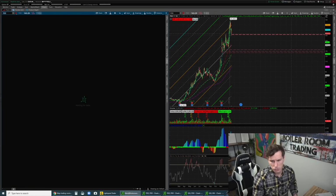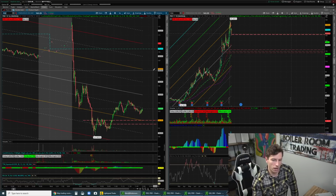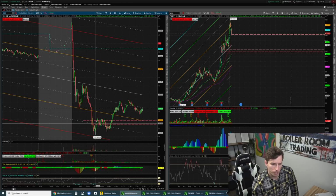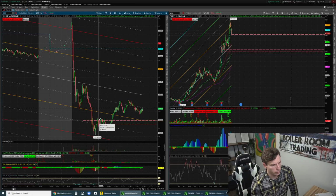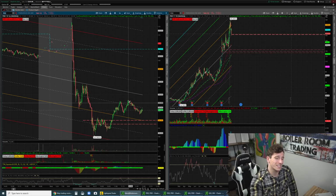PDD was a really small trade that ended up working good later on in the day, but we took a small long here, bounced up the stock, closed it out for a small win of just $102, and then later on it goes through a big jump. That's kind of what we wanted to get when we were bouncing here, but it ended up being later.